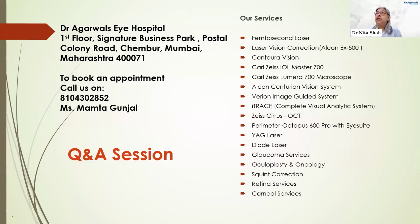And insurance covers it for certain people depending on their policy, depending on their power. Wherever possible, we do try and help them in getting it done directly through insurance, but it does not cover everybody and it does not cover all parts.